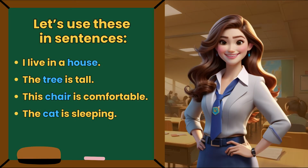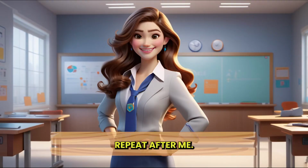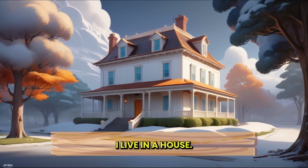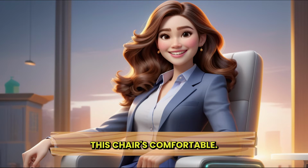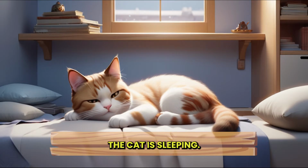Excellent. Now let's use these in sentences. I live in a house. The tree is tall. This chair is comfortable. The cat is sleeping. Repeat after me. I live in a house. The tree is tall. This chair's comfortable. The cat is sleeping.